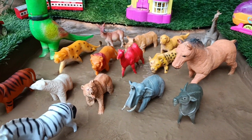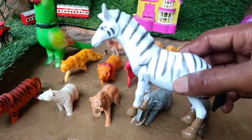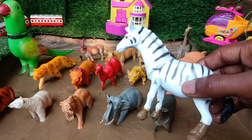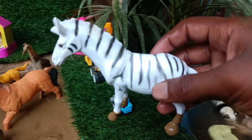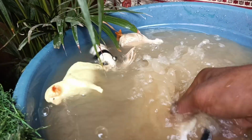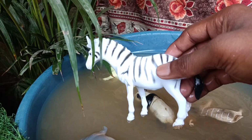The next animal you have is the zebra. It also cleans itself by taking it out of the mud. They are herbivorous, primarily grazing on grasses, and they can run at speeds of up to 65 km per hour when escaping from danger.